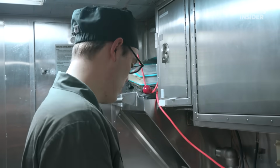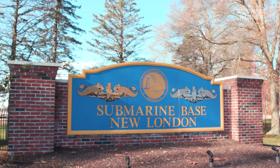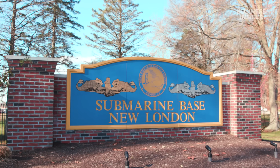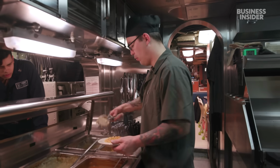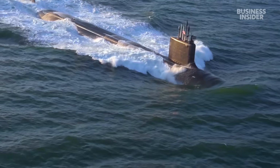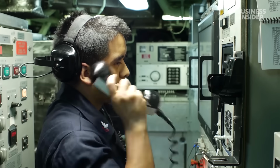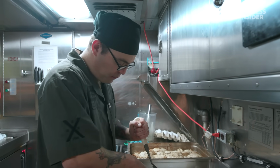Business Insider spent 2 days aboard the USS South Dakota while it lay in port at Naval Submarine Base New London in Groton, Connecticut, observing culinary specialists preparing breakfast, lunch, and dinner for the crew. The USS South Dakota is a Virginia-class submarine. Specifically, it's a Block 3, meaning it has a few more capabilities and a few more modifications than the regular Virginia-class submarines. And the ship is manned 24 hours a day, 7 days a week while we're in port for security reasons. While some off-duty crew members go home to see their families, those on board rely on the meals prepared by the culinary specialists.